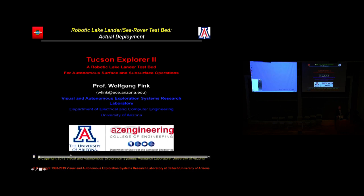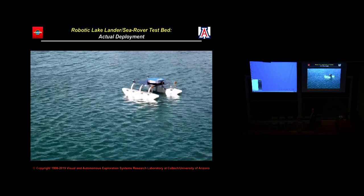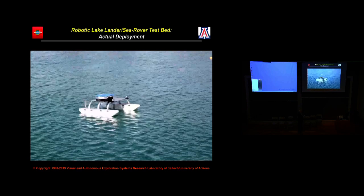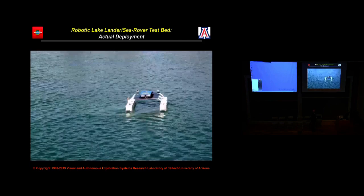The fact that the propellers are actually spaced apart allows you to pivot, which we can both... Yes. ...location and shape.